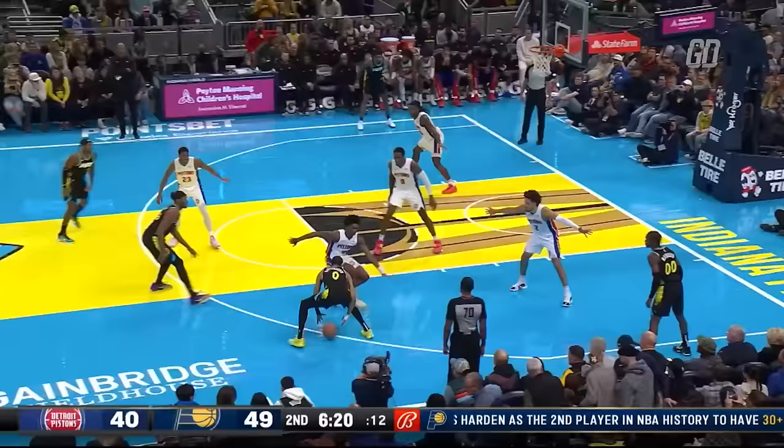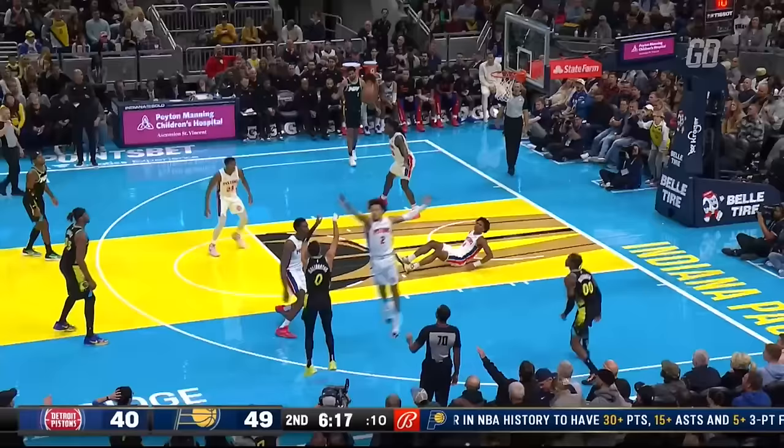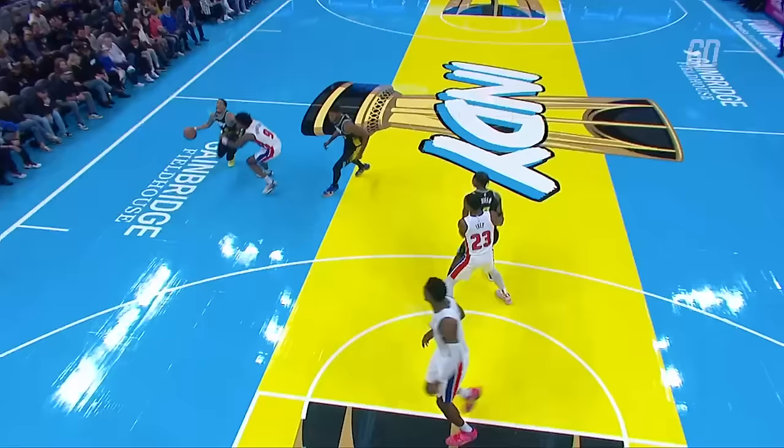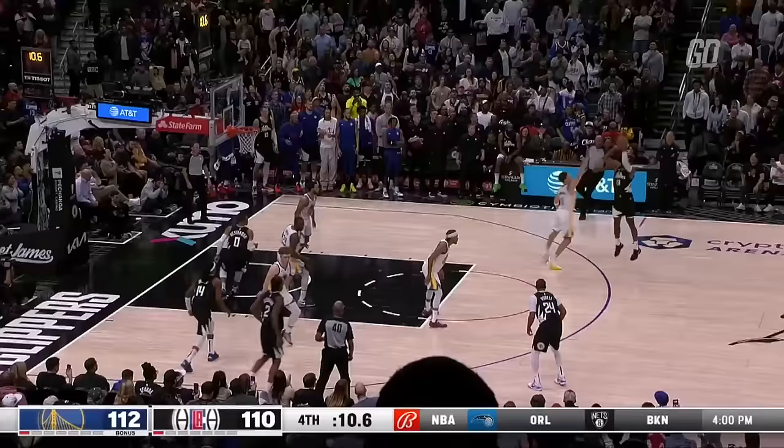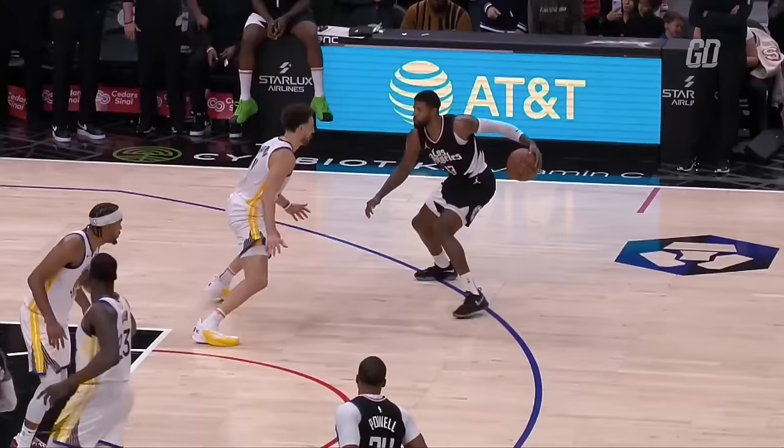Here's a step back, Haliburton. Let that go in. That's a shake 'em up with style. Push. The shot clock is dark. They're down by two. George wants it all. The three. Oh, my goodness. Hot damn. Paul George puts the Clippers out in front by one.